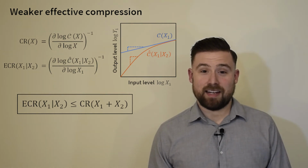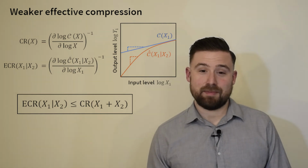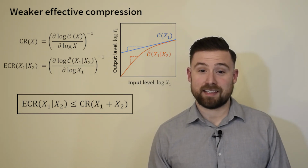That means that when I'm trying to have a conversation in loud noise, my hearing aids aren't actually compressing the speech of the person I'm talking to, they're compressing the background noise.